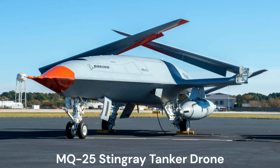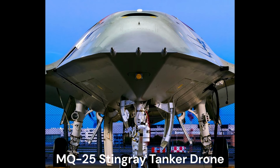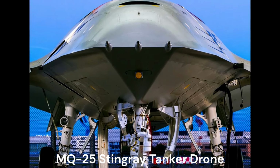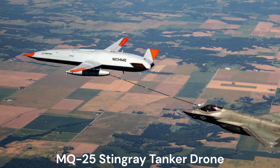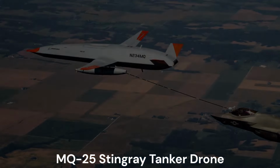72 air vehicles will be acquired by the U.S. Navy. The Stingray will be capable of refueling all types of U.S. aircraft, including the upcoming F-35C Lightning II. This marks a significant stepping stone for the future of naval aviation, allowing its sea aircraft the capability to be refueled efficiently by unmanned autonomous aircraft.